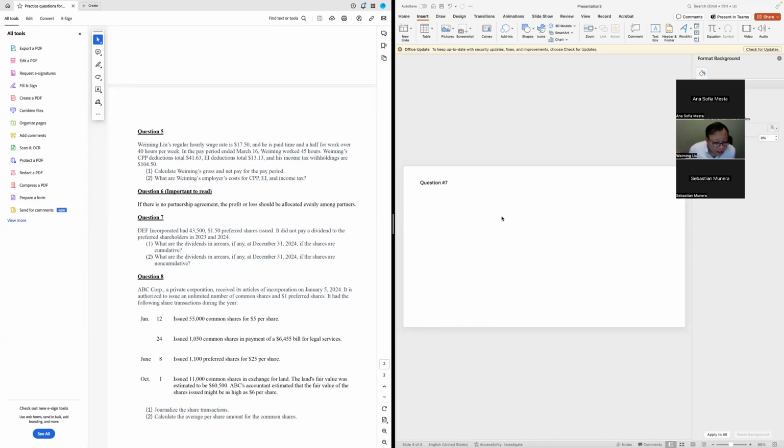What are the dividends in arrears, if any, at December 31st, 2024, if the shares are non-cumulative? Okay. So basically, we are saying preferred shares. There are two conditions. One is cumulative. Two is non-cumulative. So the number of shares issued is 43,500 shares. The dividend rate is $1.50 per share.